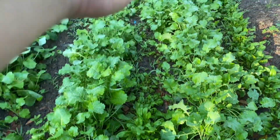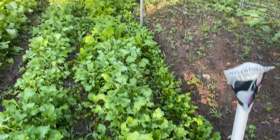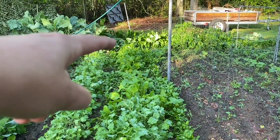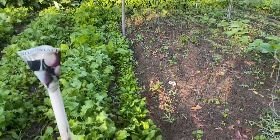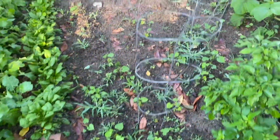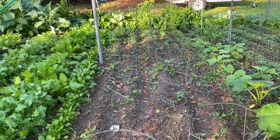This is my spinach. It's looking pretty good. I think I need to pick some. Then this is more greens. Back there is turnips. I need to thin those. Then we have more spinach. This is going to be tomatoes. We have a few tomatoes in here, but we have plants that we need to actually plant.